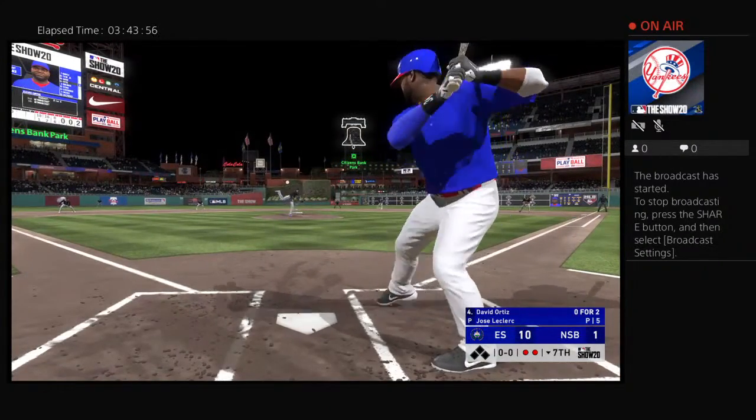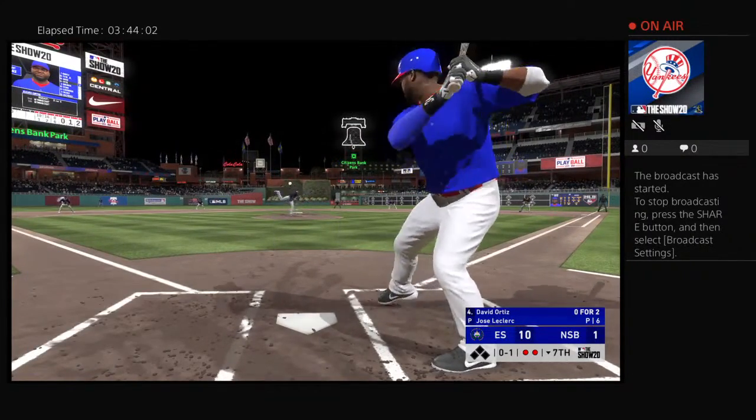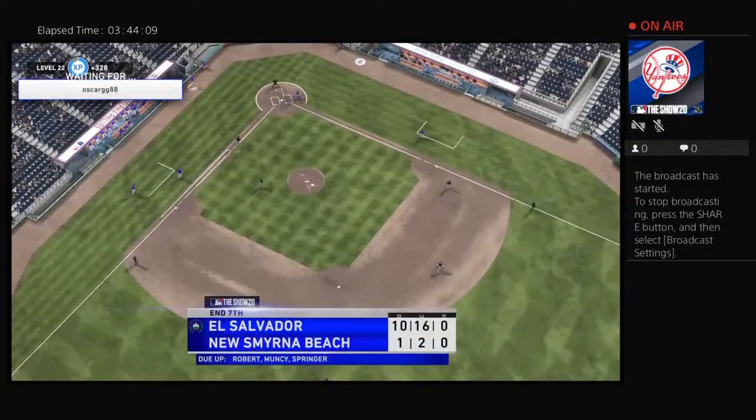Striding into the box, David Ortiz. He went down on strikes last time up. Early swing there as he pulls it foul to the right side. Grounded to first. Scooped up, and he'll step on the bag himself, and the inning is over.